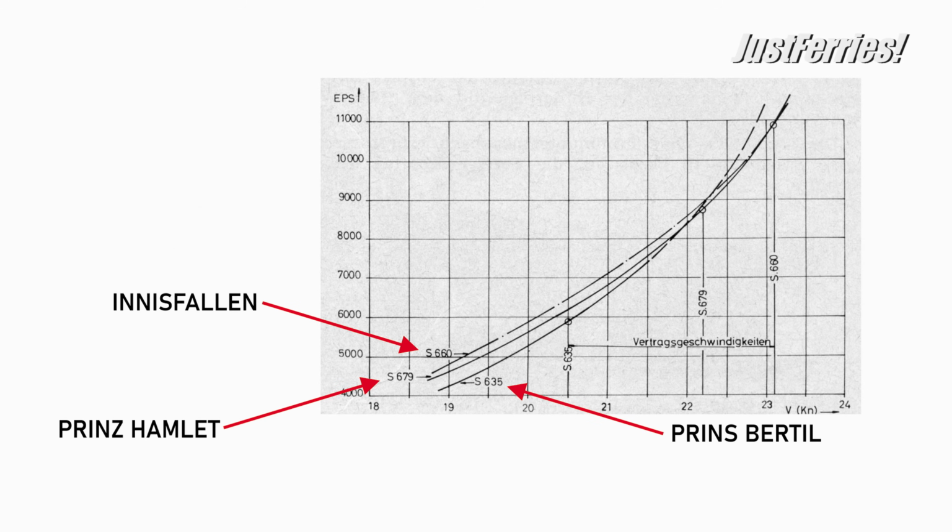People interested in ships often ask what a bulbous bow would do. This can clearly be explained using the example of the ferries built at Nobiskrug. The shape of the bulbous bow of PRINS BERTIL led to a reduction in resistance of about 9% compared to a standard straight stem. A few years later, when INNISFALLEN was built based on the plans of the PRINS BERTIL, modifications to the bulbous bow resulted in about 5% less resistance.